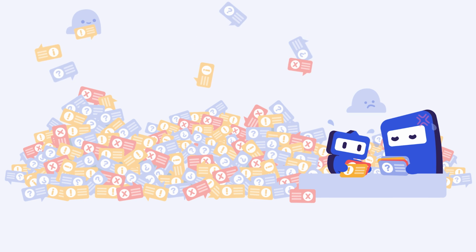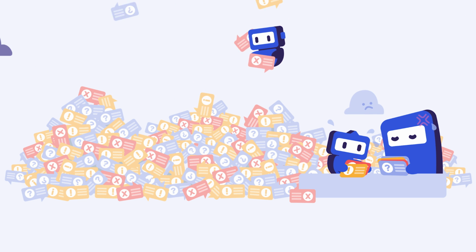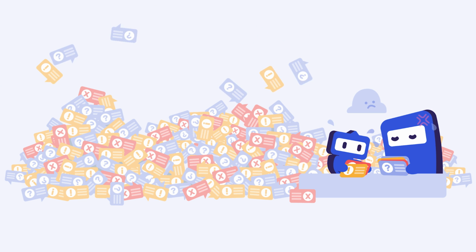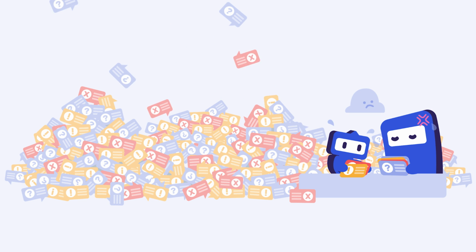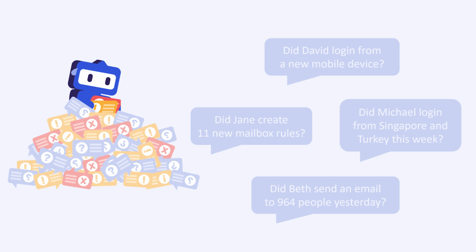Organizations have hundreds of sources generating log events each day. Even with reporting and automation tools, most IT departments don't have the resources to validate the legitimacy of each log event. A large portion of important log events are generated from users, such as logins from new devices, emails sent, or newly created inbox rules.